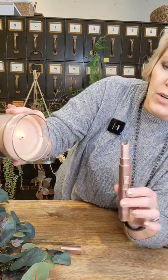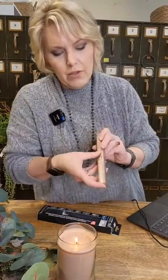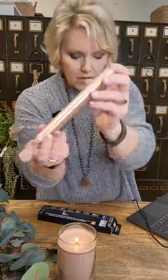It just emits electric charge that creates the arc that will ignite a wick. How cool is that? These are $19.50. They come in a gift package. The piece looks nice when it's laying around next to your candles. It doesn't look tacky like a big Bic lighter. And it's just sleek and rose gold. So something new and different. When I saw these, I was like, yes, please, we need those.